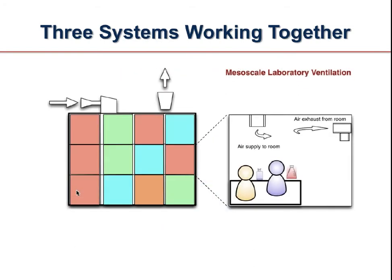You have the mesoscale perspective. It's the room itself, the general ventilation that comes in at some point, exhausted at some point, that needs to move through that room in an effective way. And when it is designed to do that, then you can actually use lower air exchange rates and still remove those releases of fugitive emissions of the chemicals.